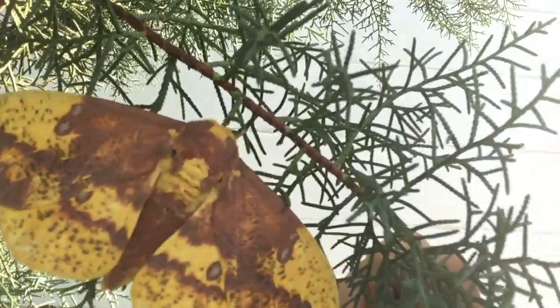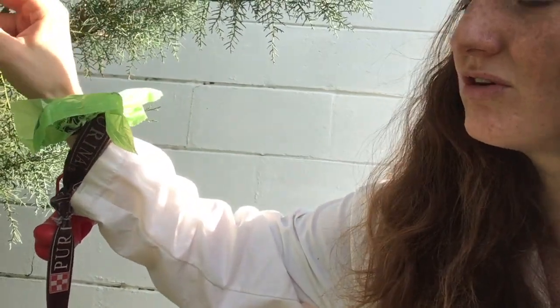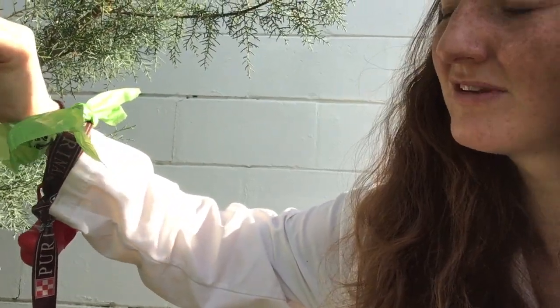It's actually a female, and you can't tell because its antennae are closed up in its body, but the males have big fuzzy antennae to catch pheromones in the air. The females don't need to look for pheromones. My camera died, but like I always say, keep your eyes and ears open when you're walking around because you never know what you might see.